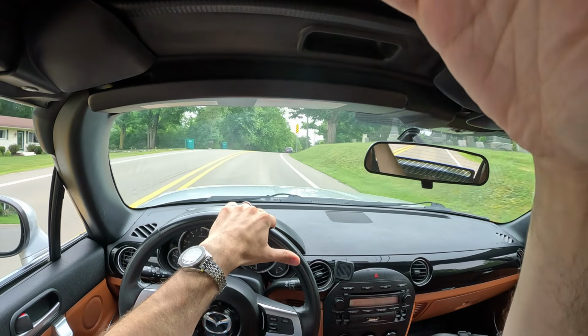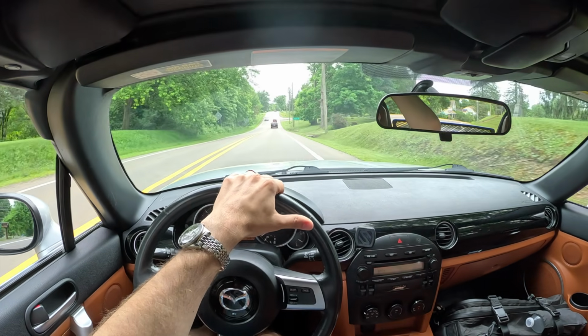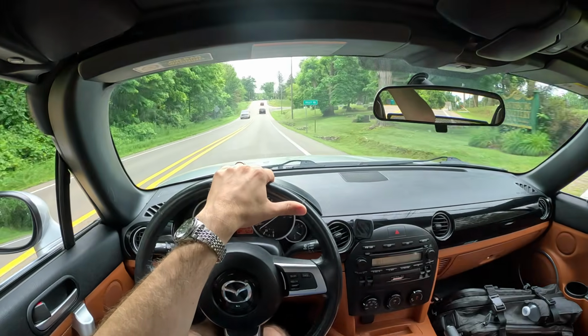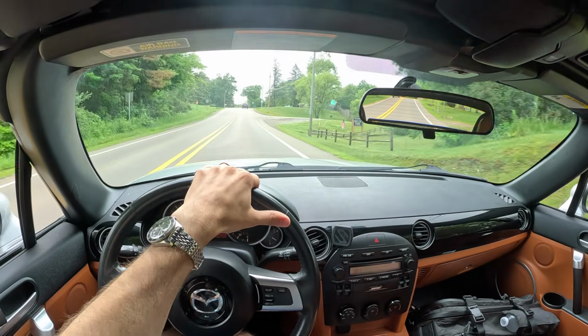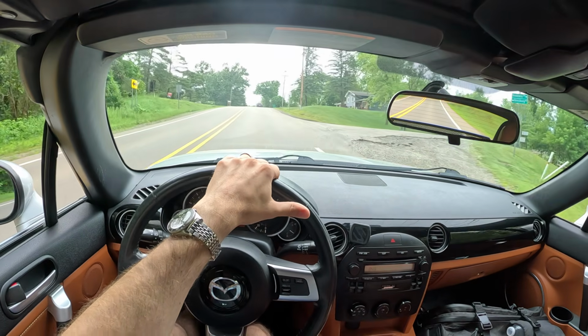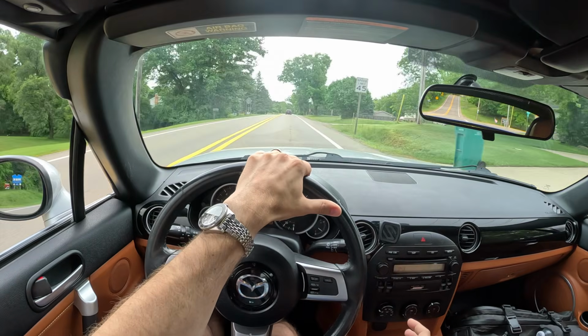That's in part because I'm a little bit taller, at about 6 foot, and if you're much taller than 6 foot, your head is going to be hitting up here on the ceiling. This car is really built for people under 6 feet. Depending on your proportions, I think you're going to really struggle to fit in this car if you're over 6'1" or 6'2".